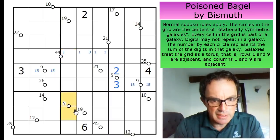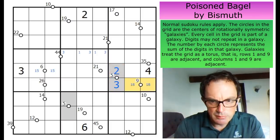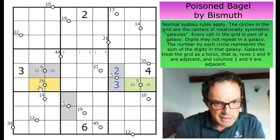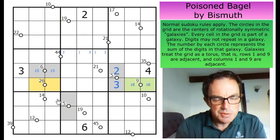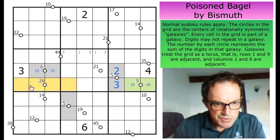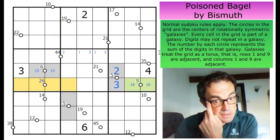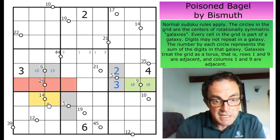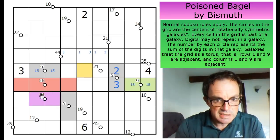There's another 2-cell 5 galaxy there, look. Maybe I should start labelling some of these galaxies actually with colours. I'll make that one green. I'll make this one grey. The 26, yeah, look, this 26 is bounded on its top and its bottom side. So how are we going to get... We can't make 2 cells add to 26, so we've got to start extending horizontally. Now that's interesting, so we can't keep going horizontally now, but maybe we could do that. So it's at least this number of cells. I'm not sure whether it goes further. The 14 though is now bounded on its top side and on its right hand side, so it can't extend in any direction. So the 14 is a 2-cell galaxy.